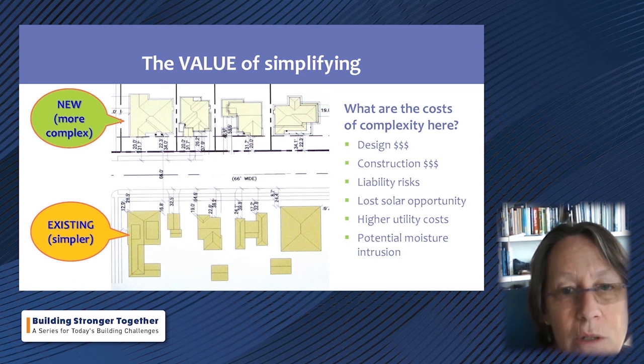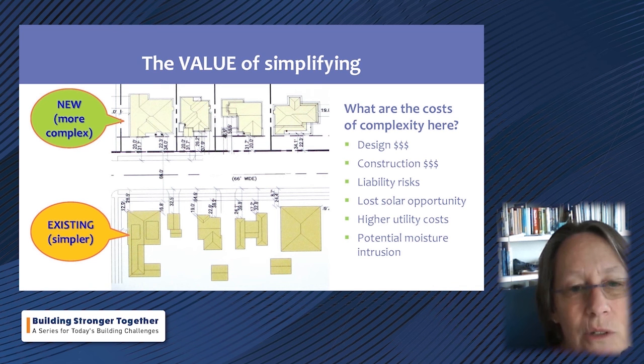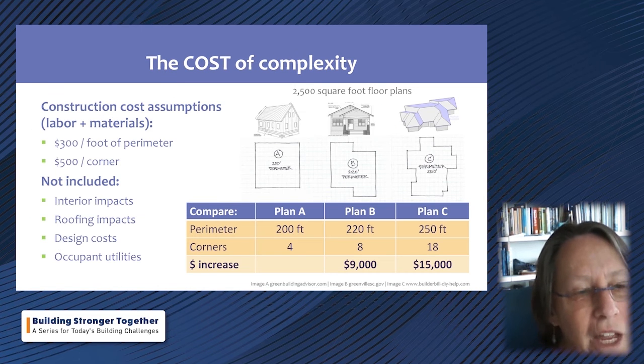They had done a beautiful job of emulating the look on the elevations, the facades, but they weren't really thinking about how that was translating into all these other costs. So just to show you a thumbnail of the implications here, I've done this little, very rough calculation.